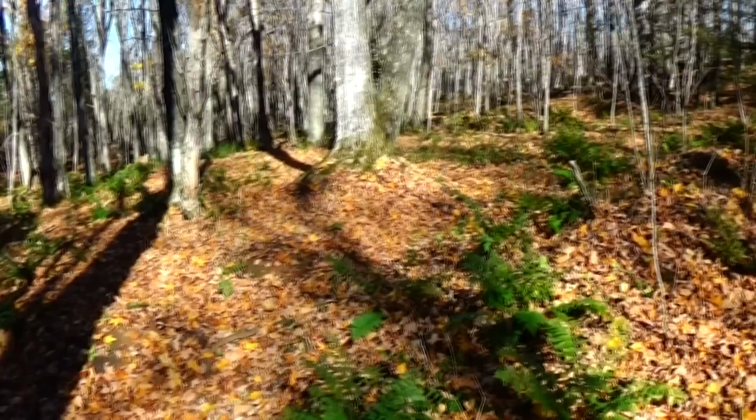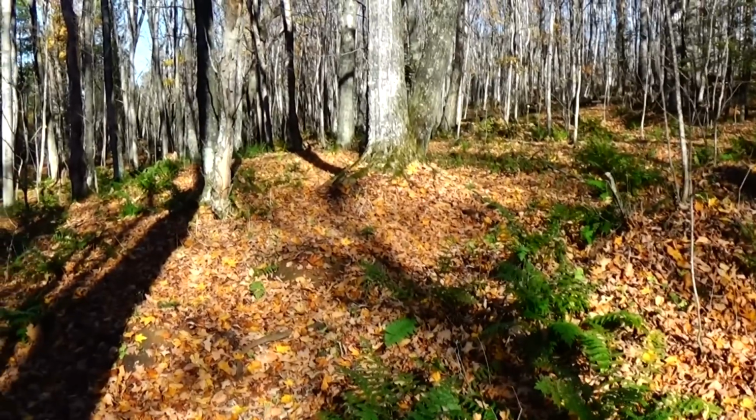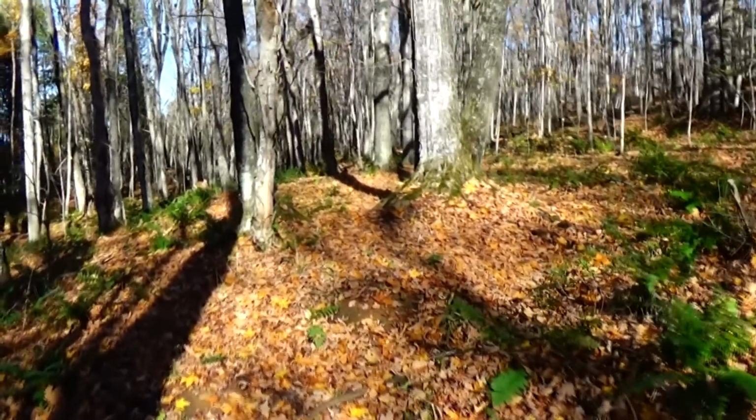And I don't see any trail markers anywhere. With the leaves all over the ground, it can make it very difficult to find a trail. But I'm going to guess it's in this direction. I'll find out.